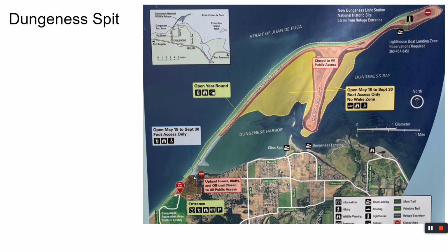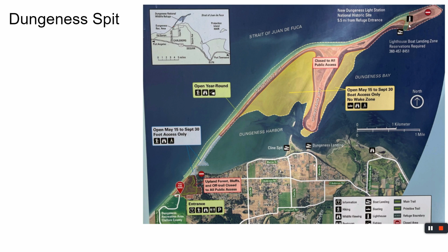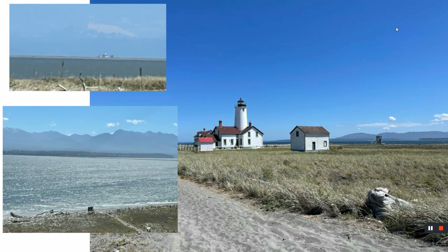Right about here, you can see that the lighthouse is just right there. When you're at the lighthouse, the path you started at is just right there, but it's 5.5 miles away because you're walking in a bend. See how you're not walking straight to the lighthouse? You've got to walk all the way around. So very cool. Lot to see there.